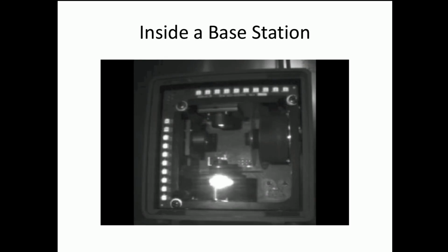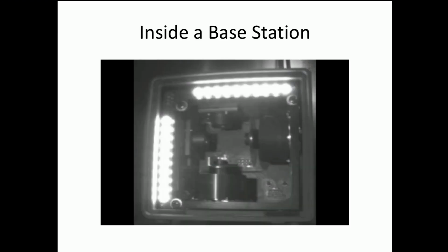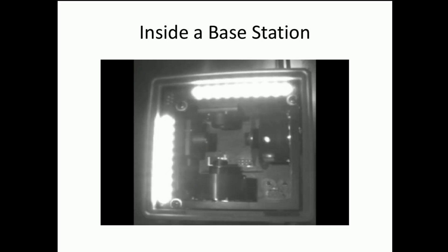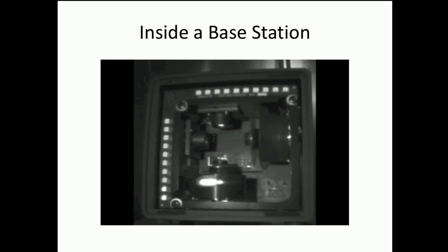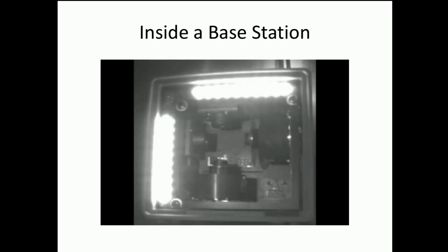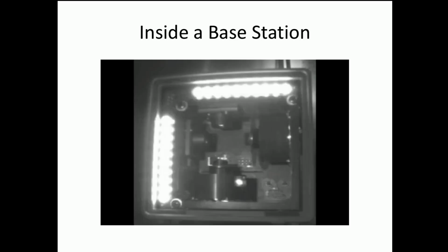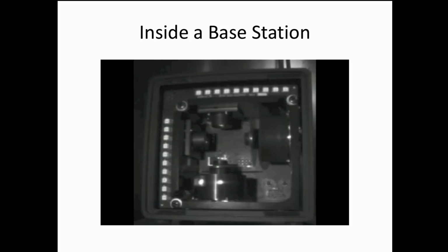Okay, let's have a look inside a real base station. This is by no means the only way that you can implement a base station, but it's how the current generation works. So we've got these structures here. We call them, pretty unimaginatively, rotors. They're basically a mirror and a lens system which produces that swept beam of light. Also, we have these synchronization pulse emitters that produce a flash every time the rotor is at a specific angle.